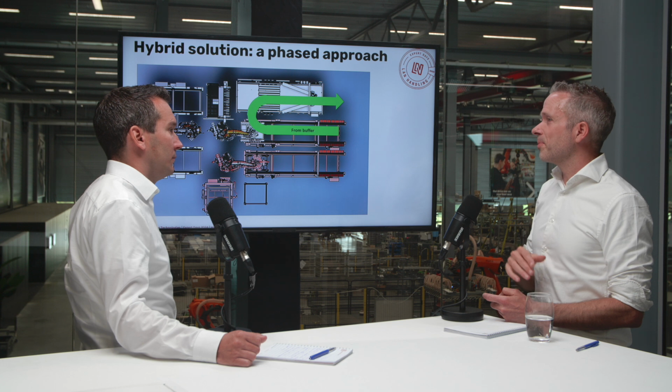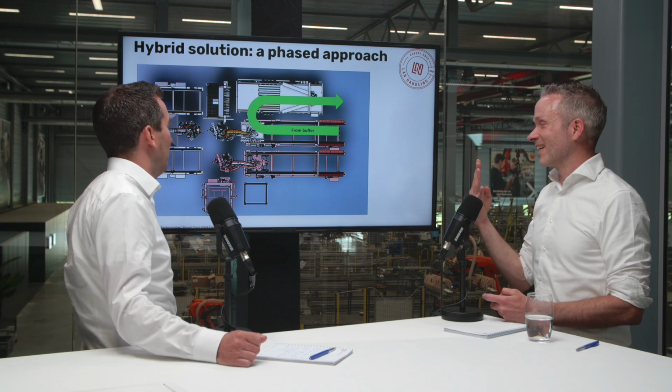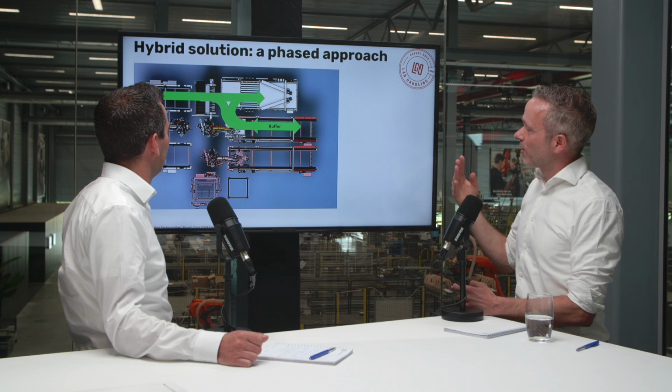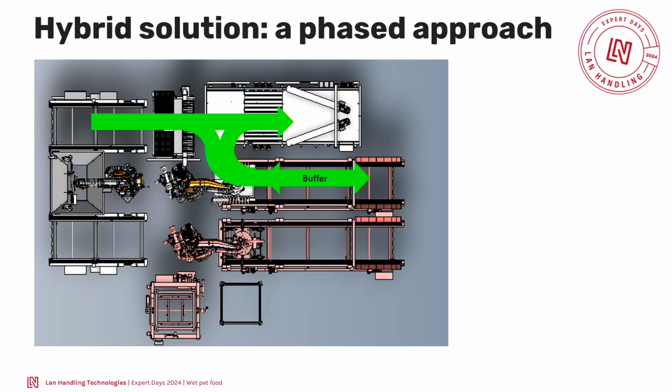Okay, clear. Interesting. Indeed. And there's also a fourth option with this equipment, and that's a real active buffer. So in line, when you are producing, we can program it in such a way that if the case packer stops, it starts loading into the plastic trays. And it gives a lot of flexibility for customers.